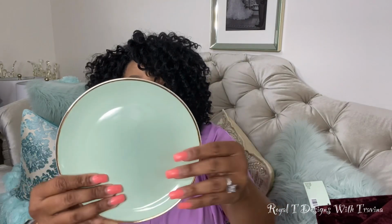It's beautiful, like a mint green, but it plays with the aquas. It gives you aqua, but I even love it as the mint green because I have another tablescape coming up and I'm going to use them as a mint green accent color. And they're so, so pretty. They have the gold trim around it, and they were $7.99 at 75% off.